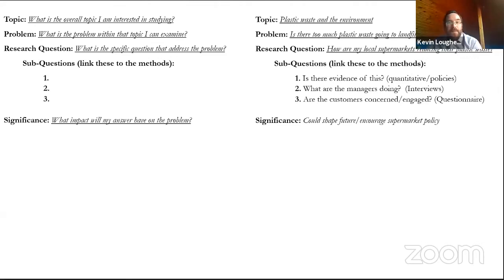So we can start to see from where students usually stop, which is is there too much plastic waste going to landfill? Getting them to think deeper about those more specific research questions and breaking that into sub-questions suddenly starts linking into a clearer understanding of what they're doing and how they might do it. And then moving on, a significance could be, from answering that question, encouraging future supermarket policy, which would be a nice concluding remark of an independent investigation.